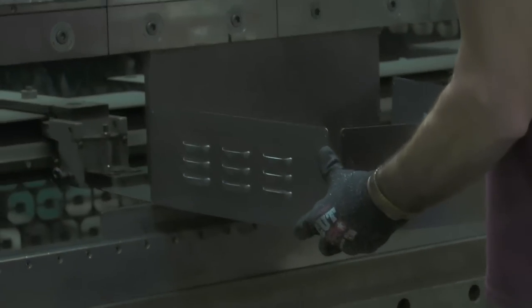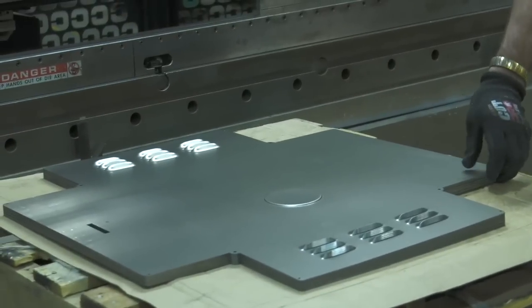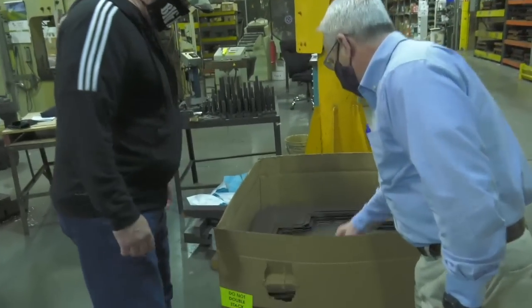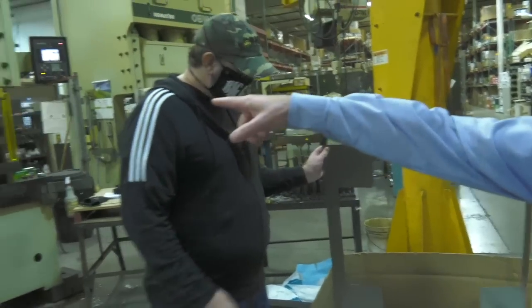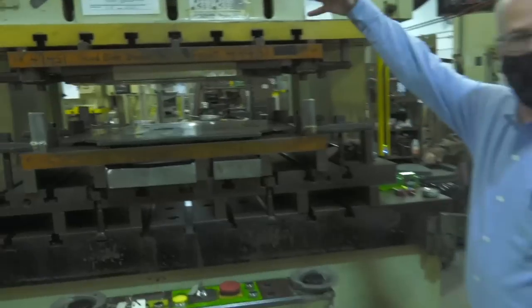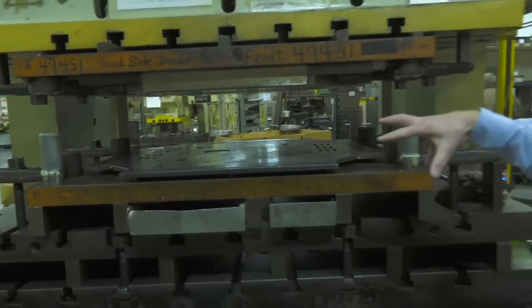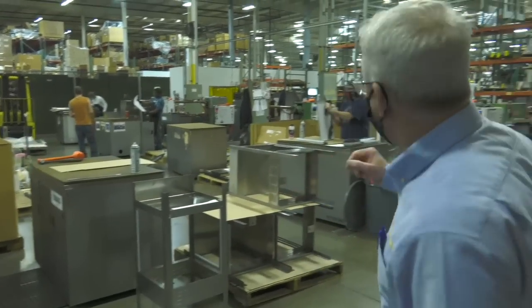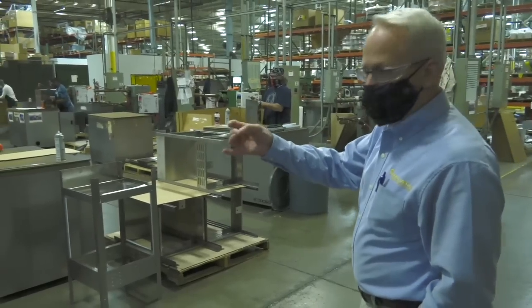So those are the vents, yeah. Those are the vents for the fan and the light, and it'll be at the top of the machine. The part that he was just bending was stamped out of this piece of steel in the press behind you. The die for that is still in the press. In one punch, you get all your louvers, you get all your cutouts, all the detail, and then it goes to the brake and we bend it to the finished product. Next department is spot welding, and in this area we use resistance welders to fuse the metal together.